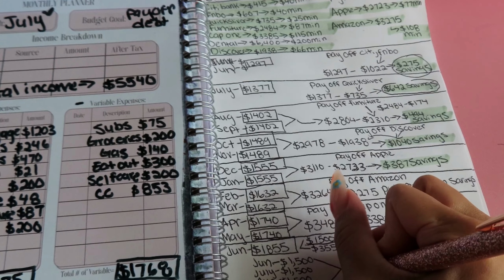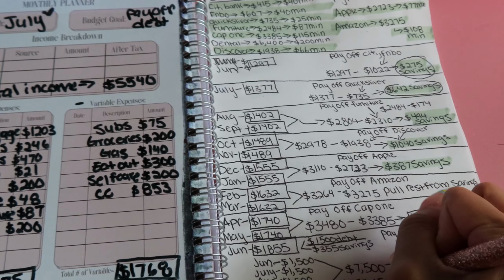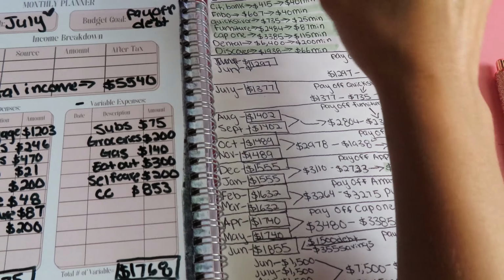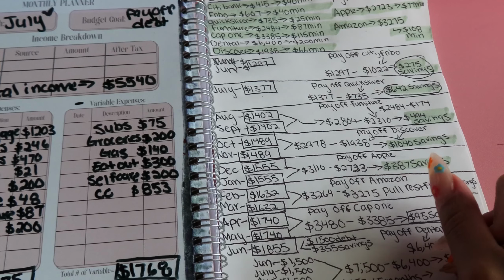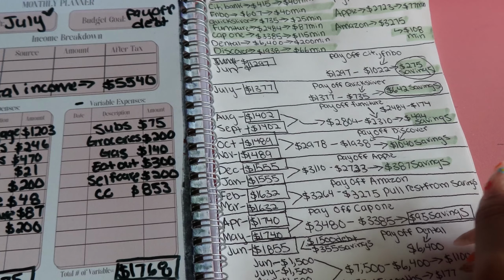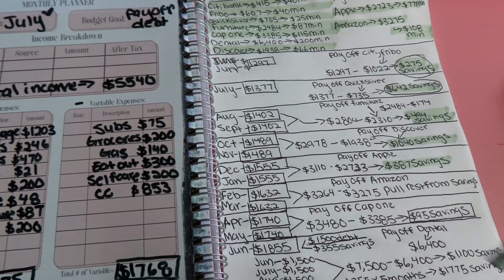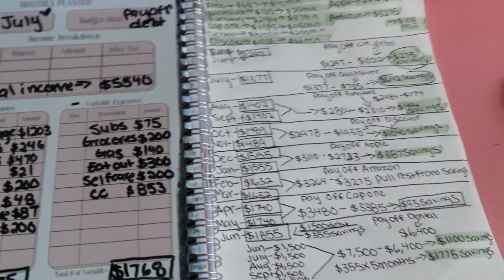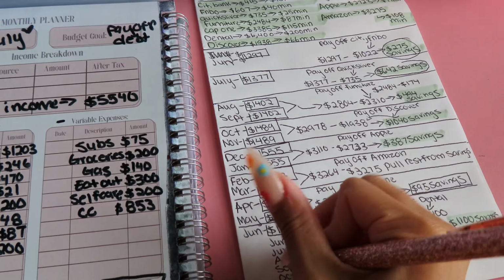And then just like that, we were also saving $355 for the last 5 months. So if we put that in our savings, we're going to take $355 and times that by 5 months, which is going to be $1,775. That's going to go in our savings. So not only did we pay off a huge chunk of debt, we were also able to put a cushion into our savings.